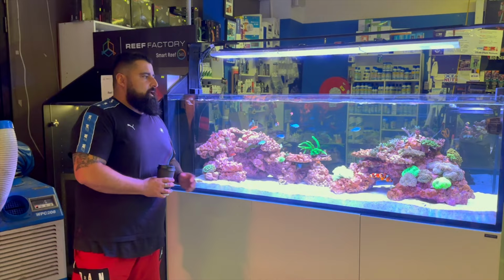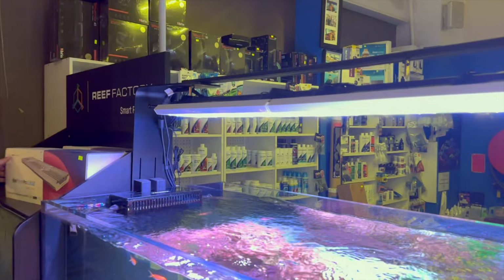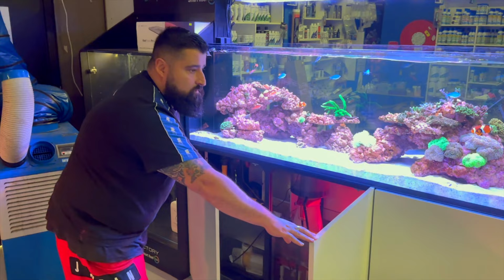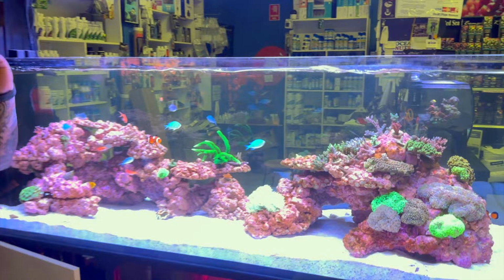Normally I run Radiance lights, but this time I went for these big boys here. The Reef Factory Flare Pro, the large ones, the large and the blue. We're running three units here. They look absolutely stunning. They're putting out a heap of light, and I think you mentioned before that these are nowhere near their peak. You're running these at a low percentage at the moment? Because the tank is still too new, I just run it at 30% only. 30%, wow. And probably when the tank becomes more mature, we're going to increase it. You've got that room to turn it up.